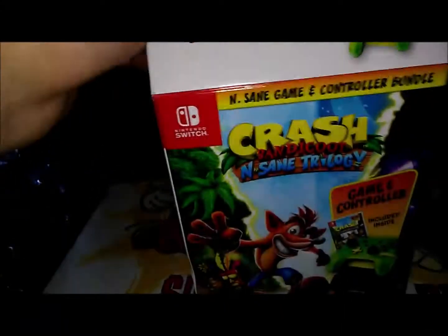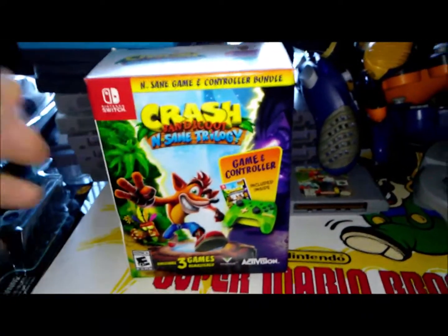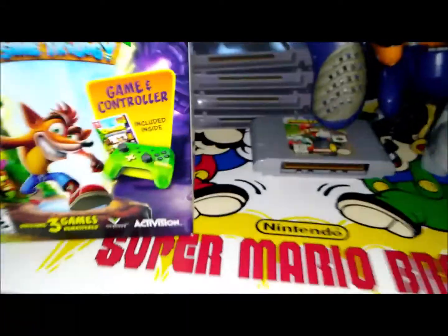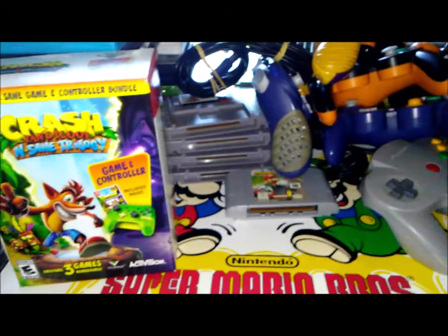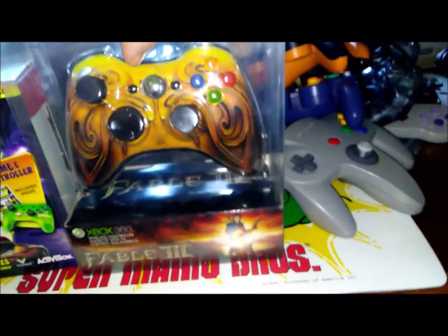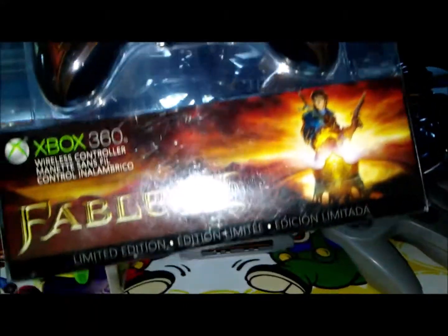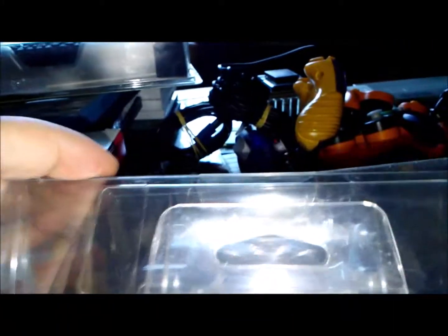As you can see, the controller is in there. So this is really cool, like a nice little box bundle, controller bundle. And I like collecting these boxed items as well. Also, like I said about the Fable 3, which I got from a different seller on a different day. I picked this up, guys. Look at that. A Fable 3 limited edition controller. Wireless controller. And it's still sealed, brand new.